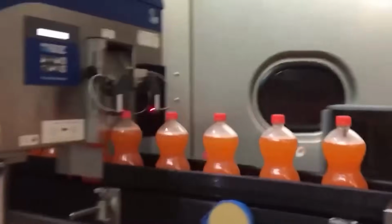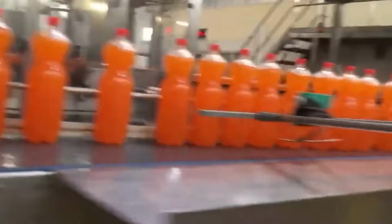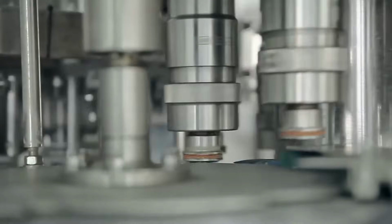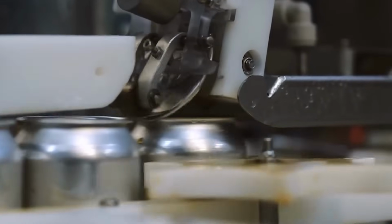If plastic bottles are used, they have already gone through the blow molding process, where PET preforms are heated and expanded into their final shape. These bottles are lightweight, durable, and designed to withstand the pressure of carbonation. Glass bottles, on the other hand, arrive at the factory pre-made and must go through a thorough cleaning and sterilization process before being used. Similarly, aluminum cans are delivered in bulk and are also washed and sanitized to ensure absolute cleanliness.